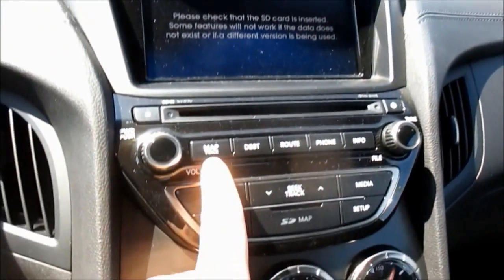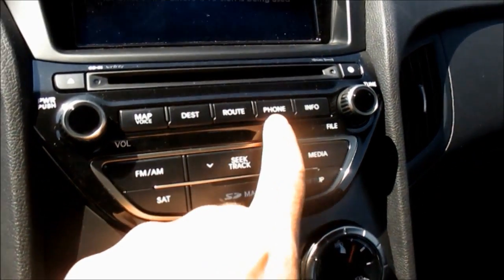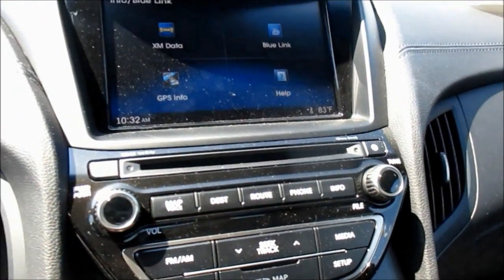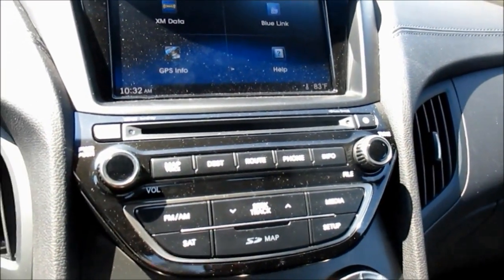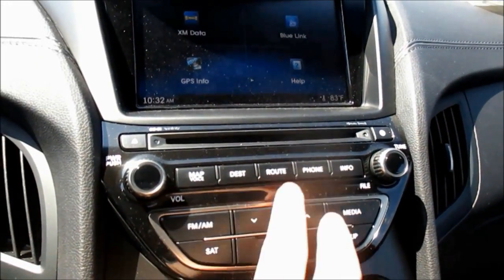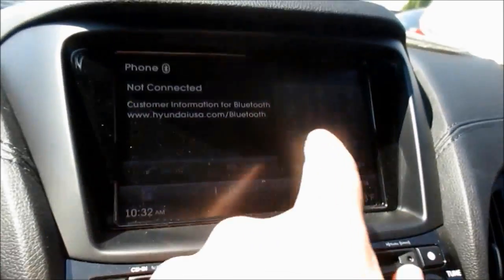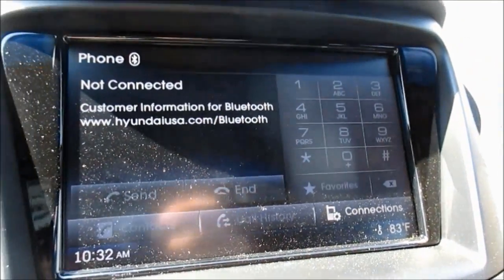You have things like map, different destinations, routes, hands-free phone, vehicle information, such as your XM satellite data, Hyundai Blue Link, which is like Hyundai's version of OnStar or anything else you can think of, like an emergency system. Hands-free phone. You can pair your phone and everything like that to the vehicle.